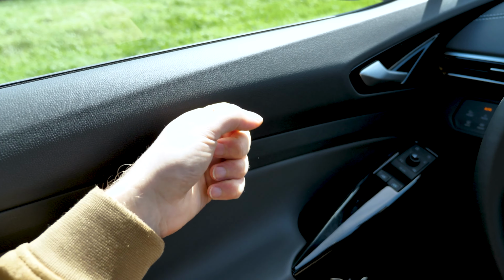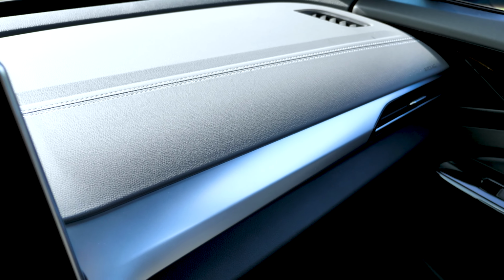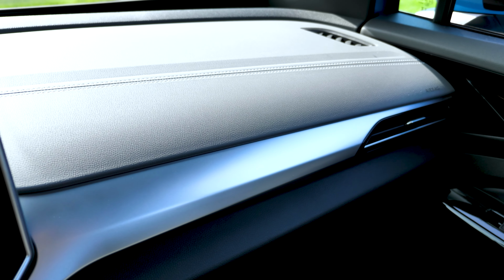And the materials in the ID.4 are also pretty much untouched. So you still get a lot of hard plastic, which I'm also not a big fan of. You get plastic in the door panels and also here on the dashboards. Now, I'm pretty sure you're not gonna bump and hit the dashboards all day when you're sitting in the car, but you can really see the hard plastics. And that is a little bit annoying when you're spending like 45 or 50 grand on a car like this.